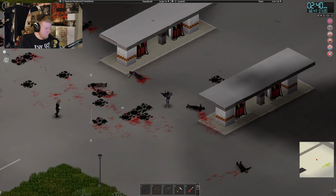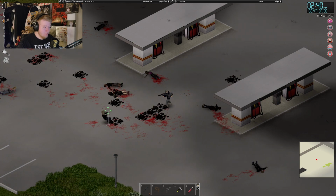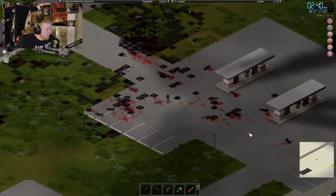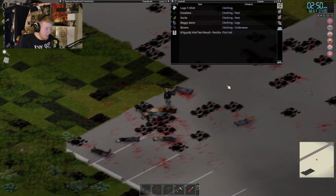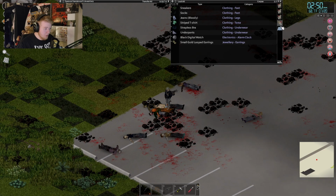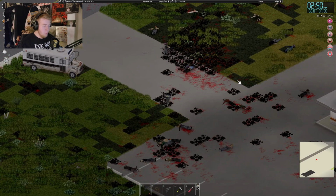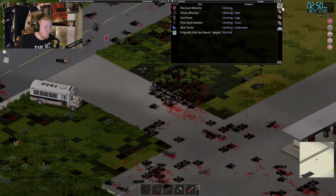Alright. So quick little overview of what the hell just happened. My original plan was to go over to the gas station and fill the bus right over there. And what we found is a horde. We found an entire horde of zombies, right? My plan was, you know what, I should maybe avoid the gas station for now. Might be a little smarter.